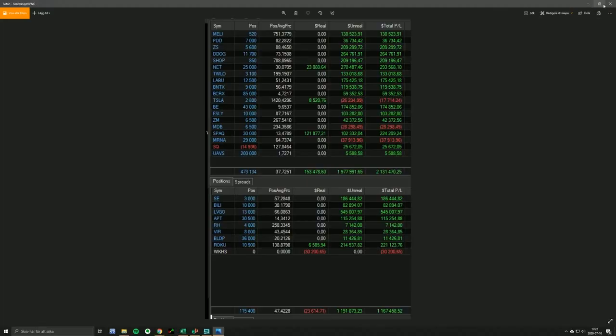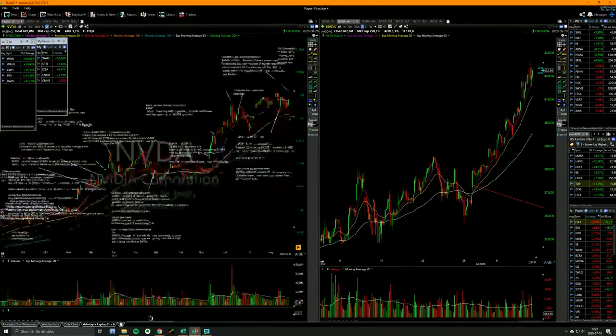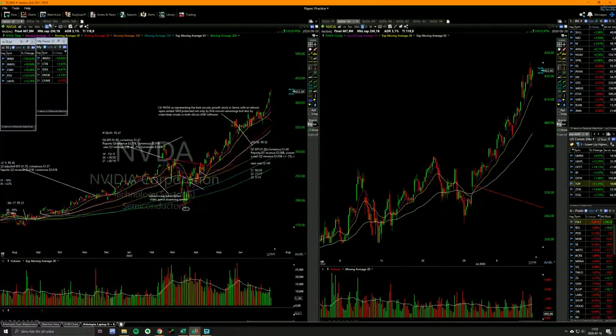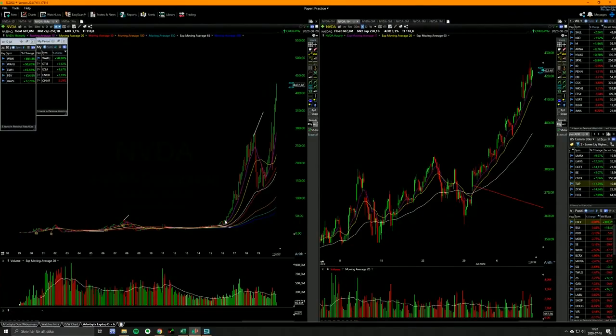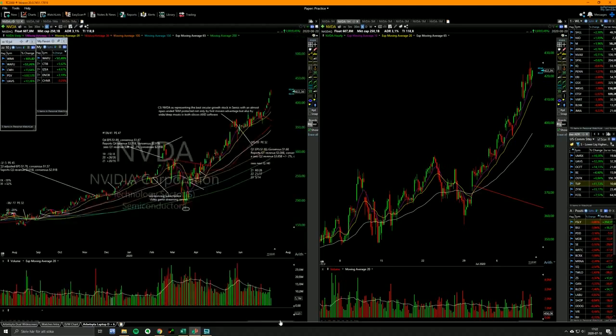You need to study, okay? Go back. Look at big moves. Nvidia has been a big market leader over the past 5 years. Just go back and study the weekly chart. Where did it find support? Look at these magic lines, these purple and yellow lines. There may be something there, but you have to study it.